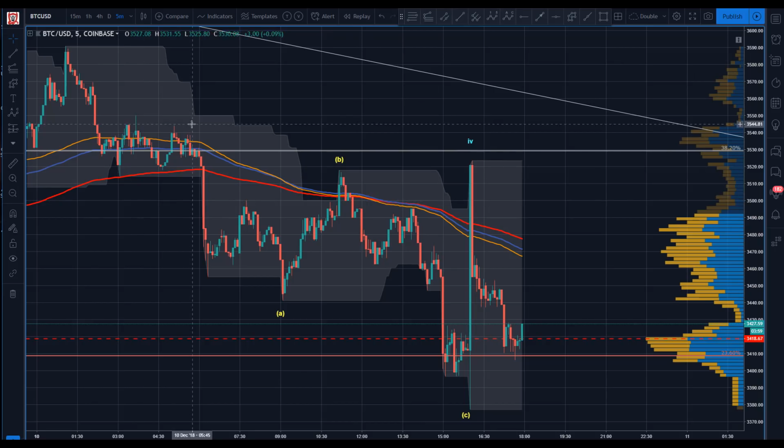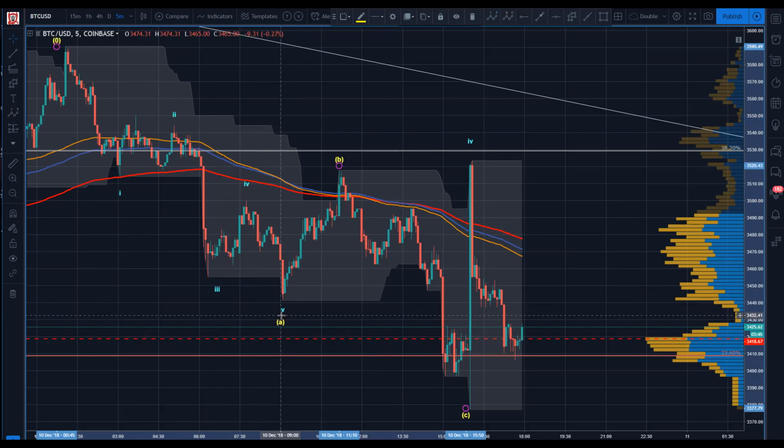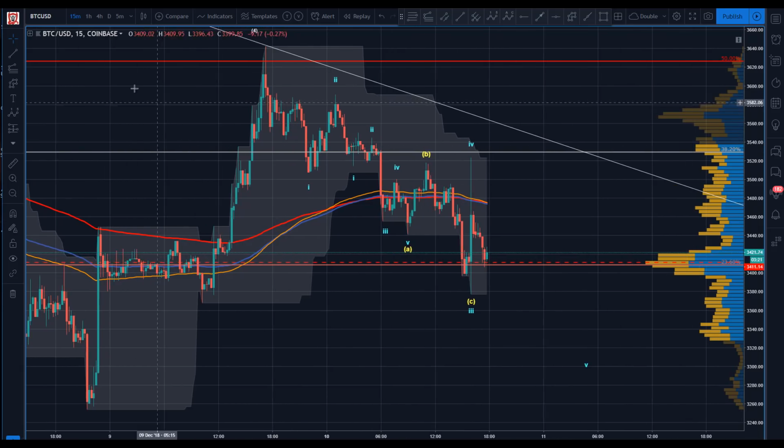So could we go A? So we'd have 1. Let's see if we can count it out. So we could go 1, 2, 3, 4, 5. There's our A wave. A wave's in. It's not the prettiest B, but you can probably squeeze one out of there. So you get an A, B here, and then we got a 1, 2, 3, 4. I suppose you'd have to go here for the C down here, straight up into the 4. Of course, that's a bit problematic because we can't get any subdivision. We just got a giant wick here, at least here on Coinbase Pro.